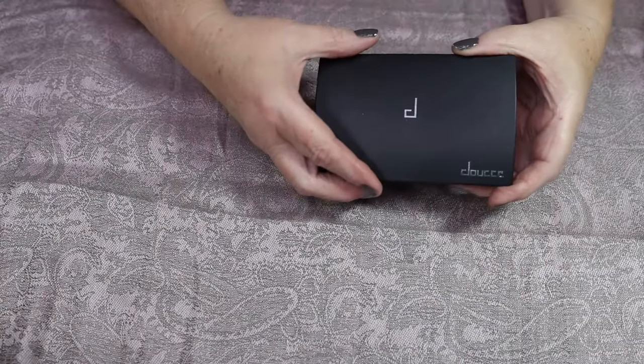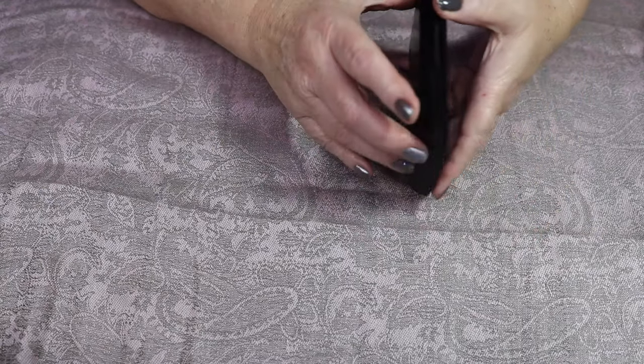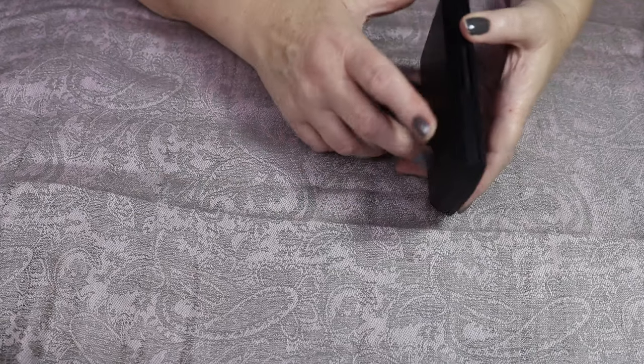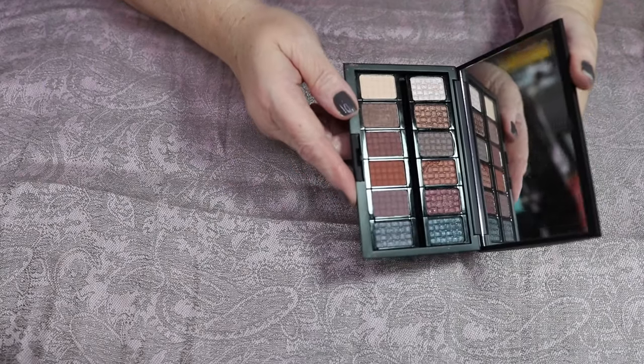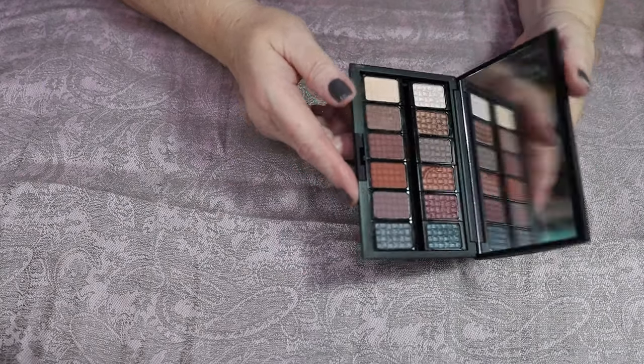Next is this Dose palette. I believe I got this in an ice cream beauty box and the palette is broken. It's supposed to latch. It was broke when I got it, which kind of put a bad taste in my mouth. So I really did not enjoy this palette. I will be decluttering this one.